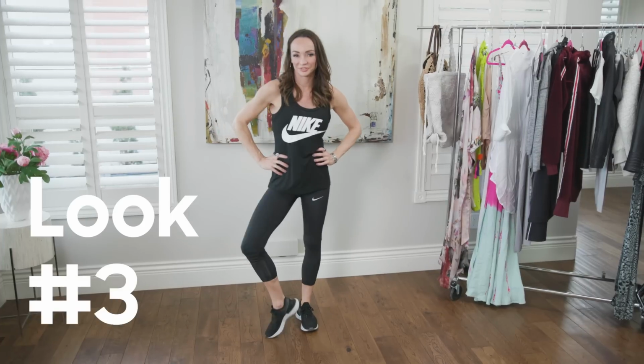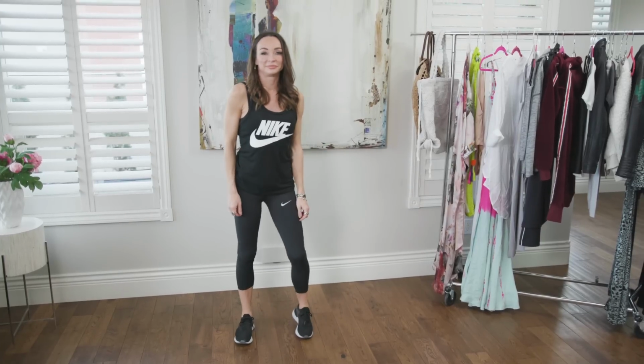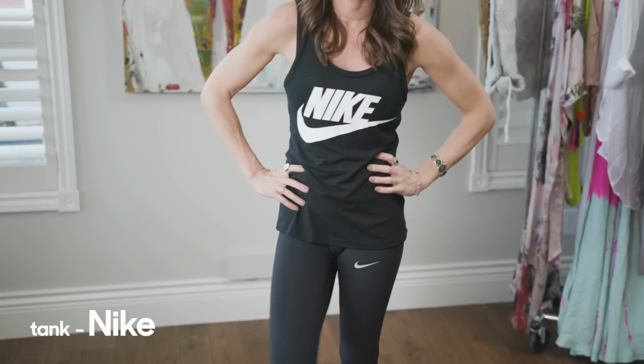For look number 3, I could not leave out a classic. We have to go to Nike and see what they have going on. I actually went to one of their flagship stores, toured through everything. There's so many fun pieces there right now. I love it. They really have it going on. A lot of their branding is really fun and really loud. I like the shirt. It's kind of reminiscent of the 90s when all the logos were massive.